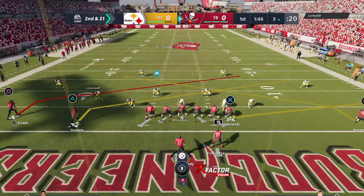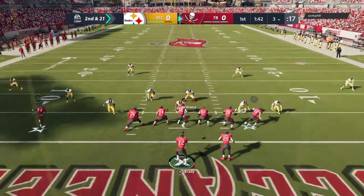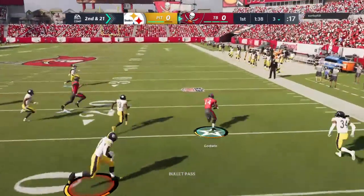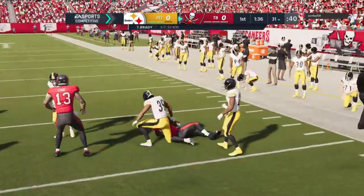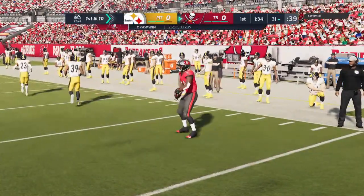Well, they're in some hot water now. After that sack, it's 2nd and 21. From the gun, it's Brady. A quick pass here to Godwin, and he's able to get this one all the way past the 30. That'll wind up a gain of 27 on the catch and run.